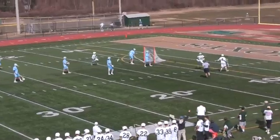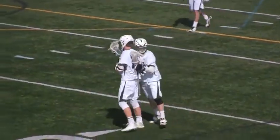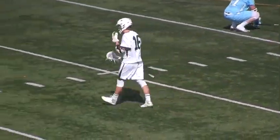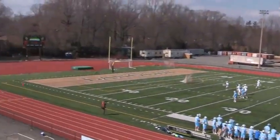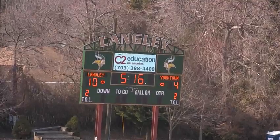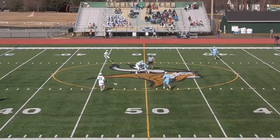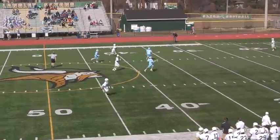Shot on the play, and a pass and a go by number 16, Weston Simonides. That's Weston's fourth goal of the game, and assist on the play by number 9, Matt Arison. And for the Saxons, number 10, Joe Ulepek. Score is now 10-4 with just over 5 minutes left to go.